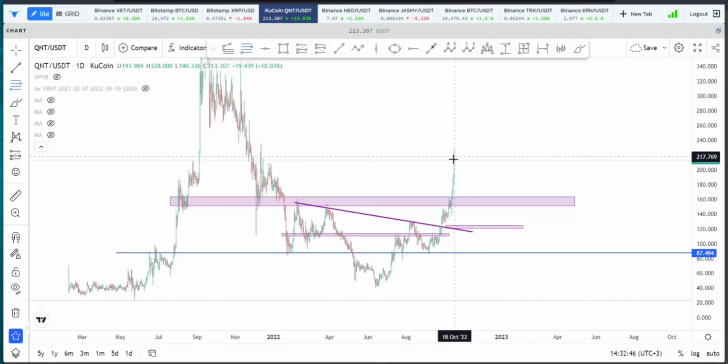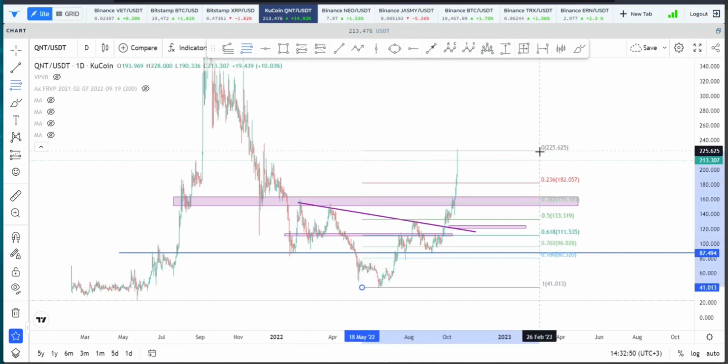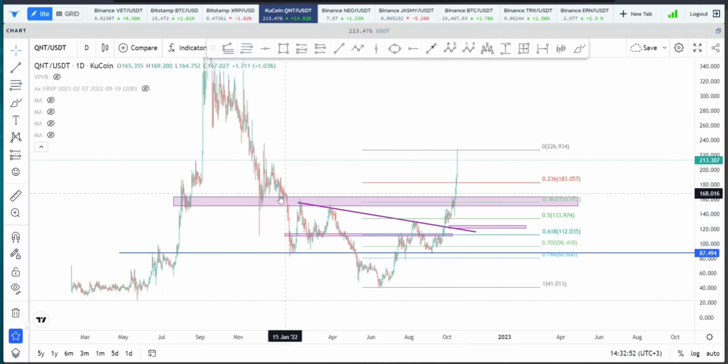In the event of a total rejection from where we are right here, we'll be looking at some support levels right here, which I'll show you in a minute. Yes, we still have this massive resistance that we broke. Now we have to flip it into support, right? We haven't had a backtest just yet. You can see that we just pierced through it, and we haven't had a backtest, so that's something that is also likely going to happen.